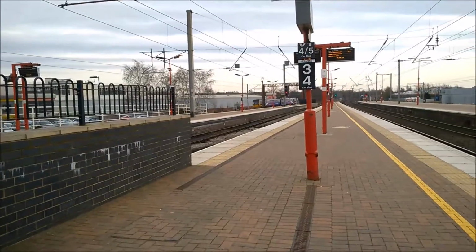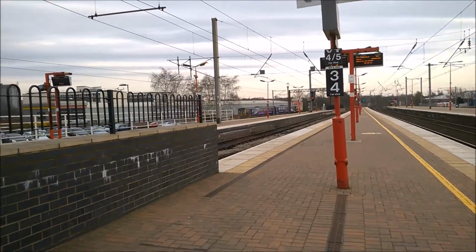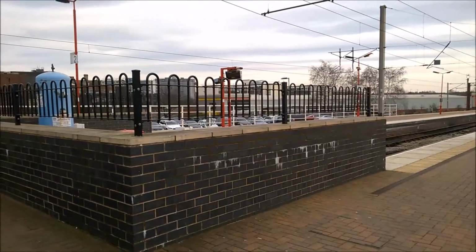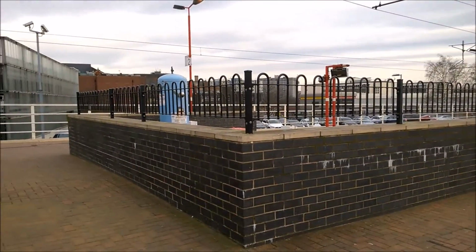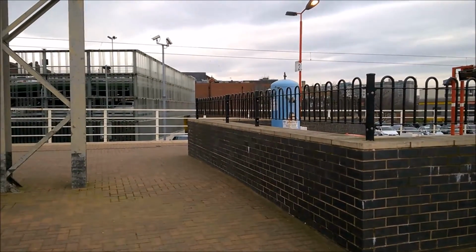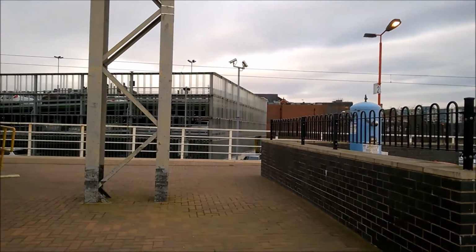So that Pacer is heading towards Wigan Wallgate, you can see. So it goes behind the car park. So we're going back to Wigan Wallgate later, as our train does depart from Wigan Wallgate and not Wigan North Western. I think we'll go back at 25 past, we're going to spend 20 more minutes here.